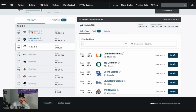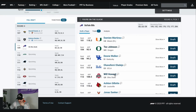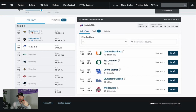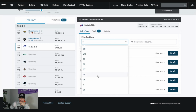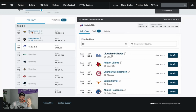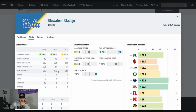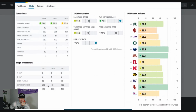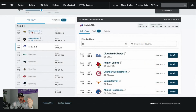We've got a bunch of interior defensive linemen. We got one with our first overall pick. We're going to get one later on as well. We don't take Will Howard. We don't necessarily need an edge, but this is the time you take swings at the edge position. So looking at some of the guys who are available to contribute to sit behind Joey Bosa, you need a third guy. You want the athletic guys, right? We have Oladejo from UCLA. Again, mainly outside the tackle in 2024, but played some off-ball linebacker, can do a lot of different things.